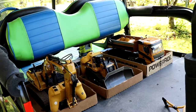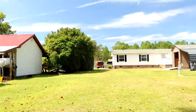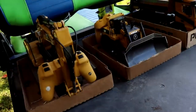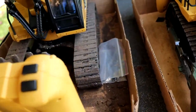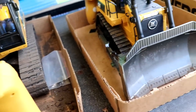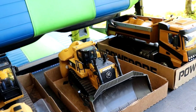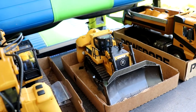Here's the reason why. So I store the vehicles inside the house, all right? They're in the RC room there. Well, these vehicles get very, very dirty. You can see the excavator, the tracks are nice and dirty and stuff like that. So these vehicles get extremely dirty. And I don't want to carry dirt and sand all that in the house there and putting it up on the shelf and getting dirt everywhere.